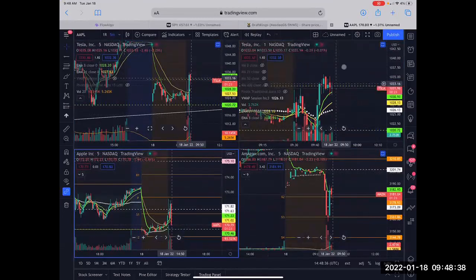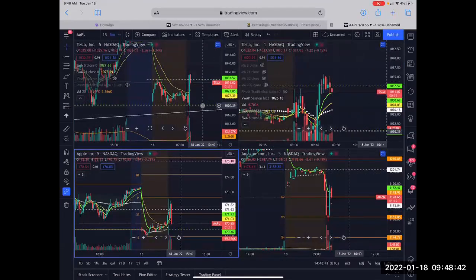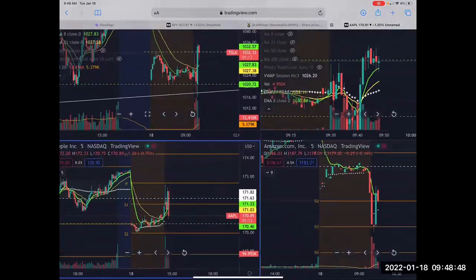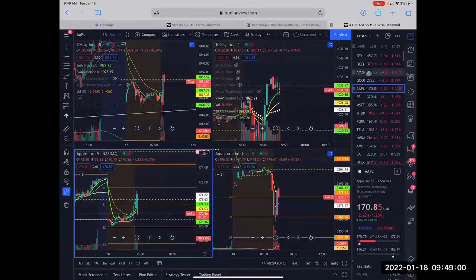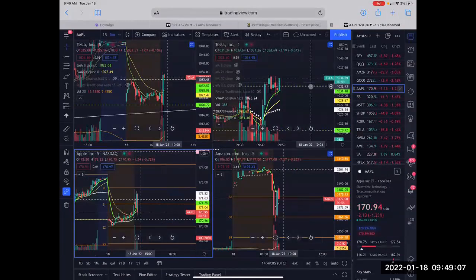So Tesla is bouncing off that 8 right here. Yep, there it goes. It's bouncing right here off that demand. But I'm trying to go find something else. I done banked off Tesla. Amazon not doing too well. Tesla might be the one. Look at that. Never mind. This might be the one.